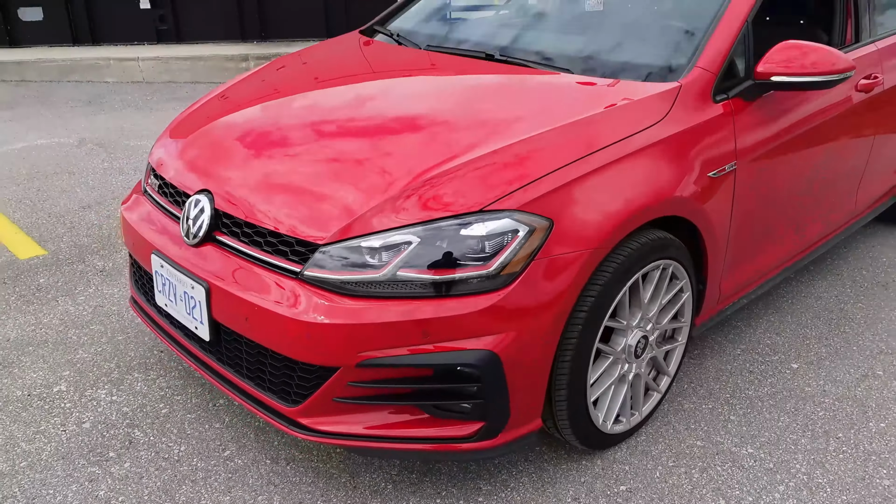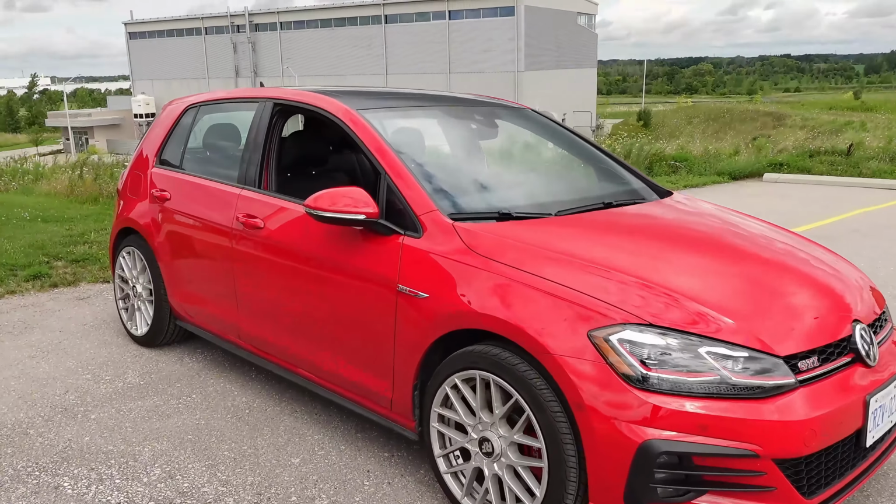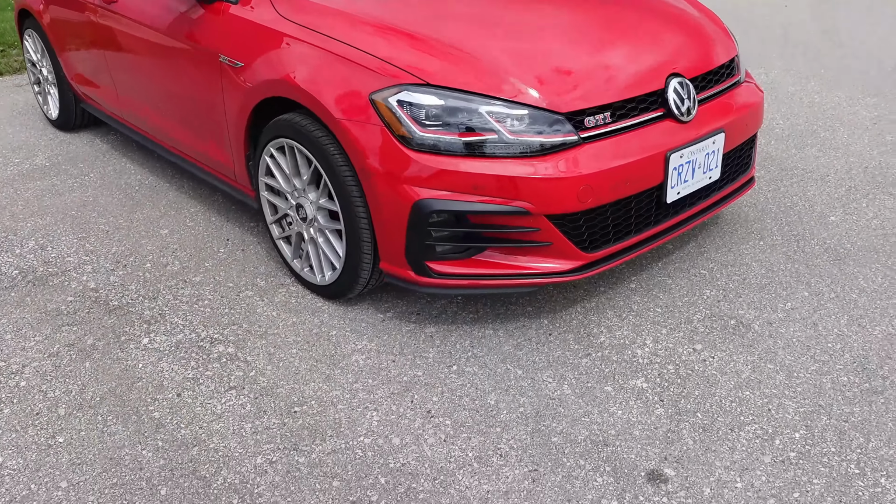All the people saying downgrade in the comments, whatever, this and that. It was a downgrade if I went from an AMG to this. But I went from a non-AMG to this. In my opinion, this is a huge upgrade. So I guess I'll just show you around the car.